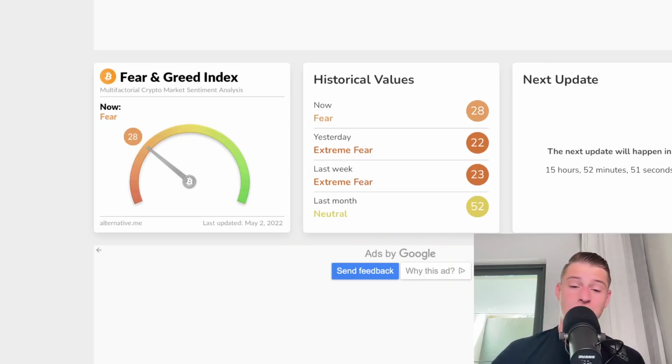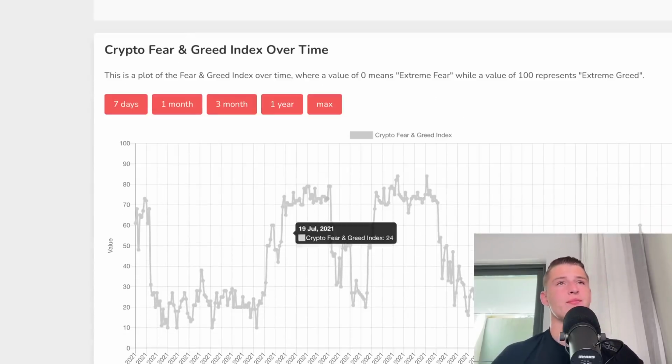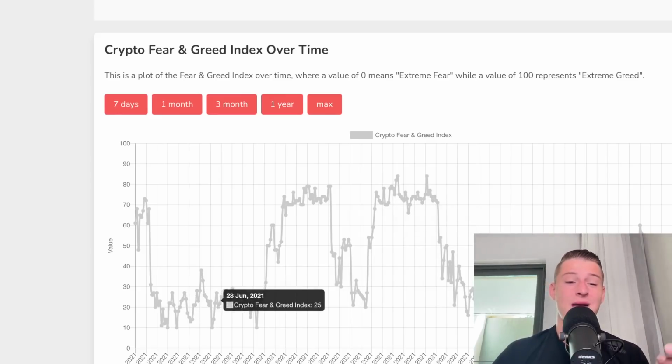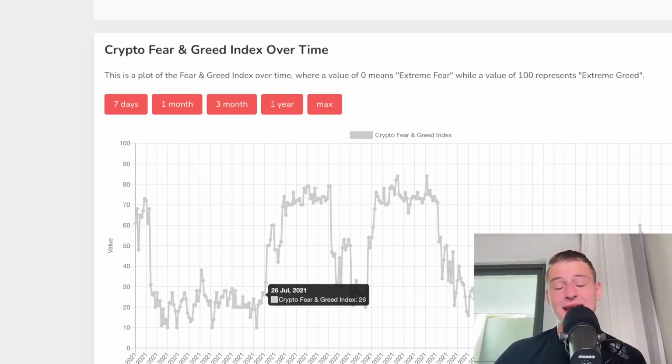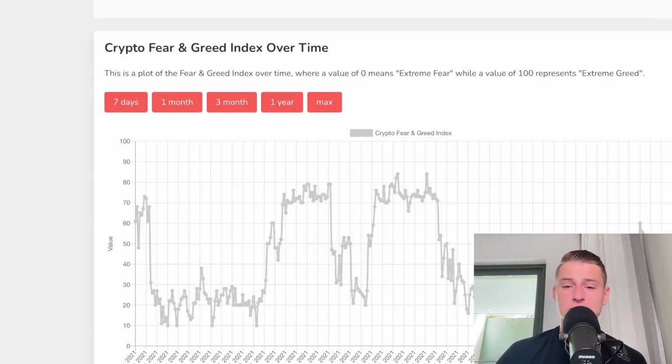At the same time, we can see that Bitcoin is still trading in that fear stage. We can see last week extreme fear, the last month neutral, and right now once again we're sitting on 28, a historic buy signal. If we look over the course of last year, when was a really good buying opportunity? It was of course July, August 2021 and May 2021. You can clearly see in this stage over here we had that negativity in the market, and we had that major fear across the markets.